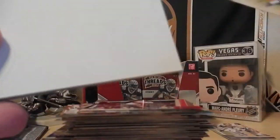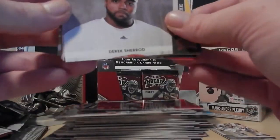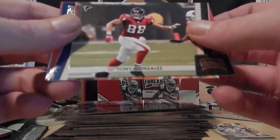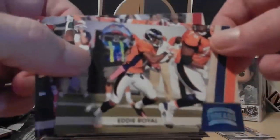That's the canvas feeling one. So that's our second one of that. That's pretty nice. Got another rookie. Derek Sherrod. Matt Stafford. Make or break a year, bruh. Step it up, bruh. Tony G. Tony Gonzalez. We got our other Bronco. Eddie Royal. We should be close to a set now.